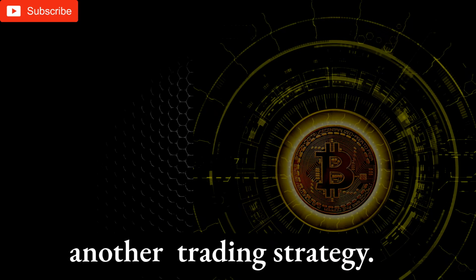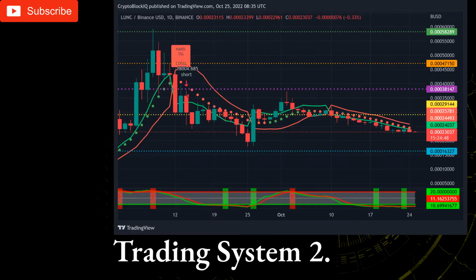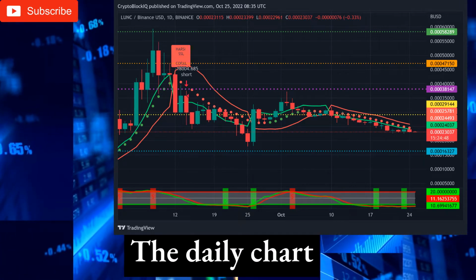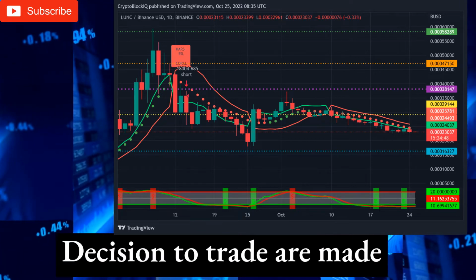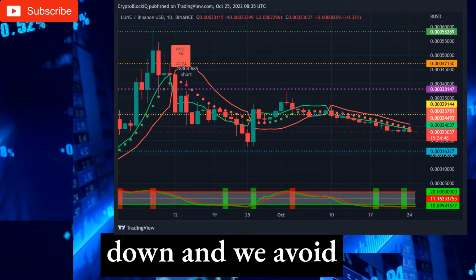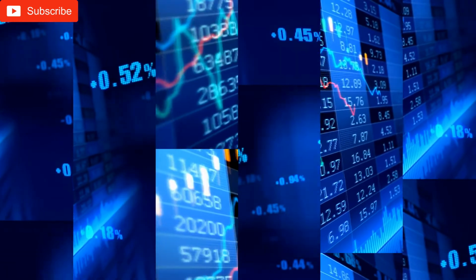Here are the results of our another trading strategy. Trading System 2. Technical analysis and trading signals on the daily timeframe. The daily chart gives us a sell signal. Decisions to trade are made in line with the trend on the daily timeframe. This one is clearly down and we avoid trading long positions.